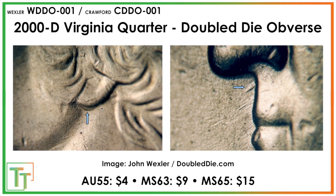There's a double die obverse where there's clearly some light doubling in Washington's ear. And there is sort of, I'm not sure if that's like a clash mark or just like a die gouge, but that's a marker that you can certainly use to confirm that this is the double die obverse. And this one sells, $5 to $15 is sort of the range that you can expect for this one.